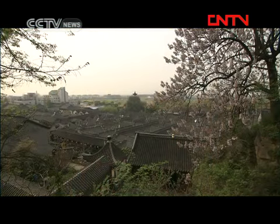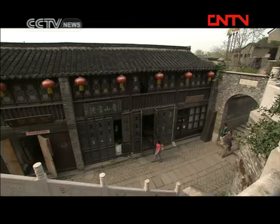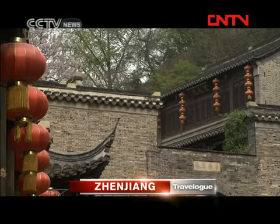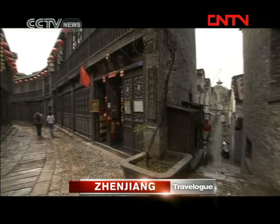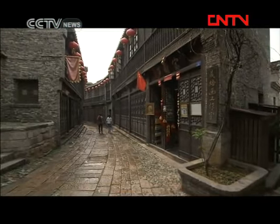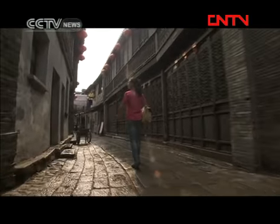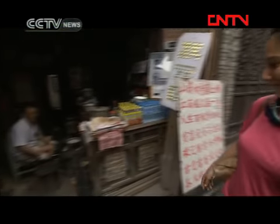ZHENJIANG might not be the thriving busy port, but you can imagine what it looked like during its heydays. This quaint street still features a traditional type of wafer from the past. We stumbled into a family-run business and the man who's carrying the torch for ZHENJIANG.